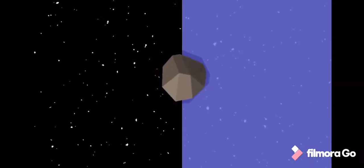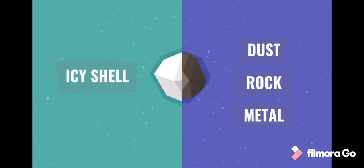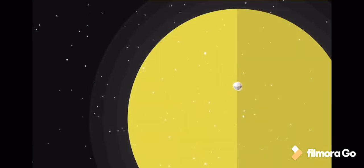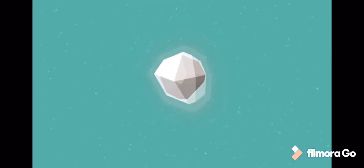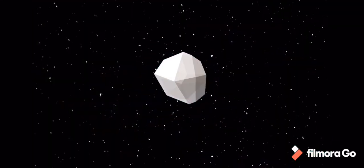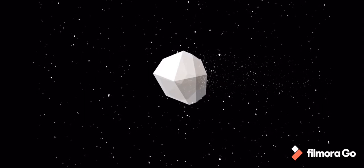Comets are basically big balls of dust, rock, and metals surrounded by a thick, icy shell orbiting our sun. And when comets get too close to something hot, like the sun, their ice sublimates, or goes instantly from a solid to a gas. This creates a halo-like glow around the comet, called the coma. And our sun's strong solar winds blow the coma back, giving the comet their infamous tail.